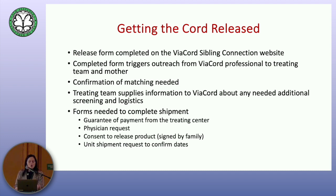The cells are always shipped before you start any sort of preparation for the transplant because we want to make sure that they have arrived and they have arrived safely. So we always see them and we look at them.